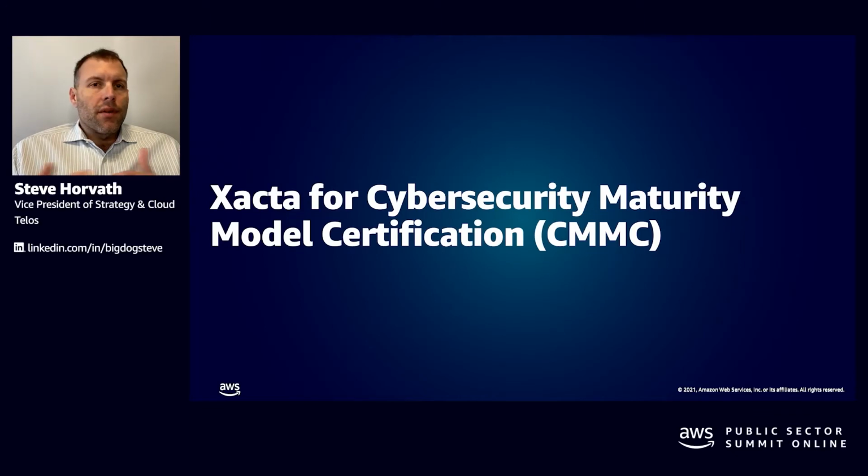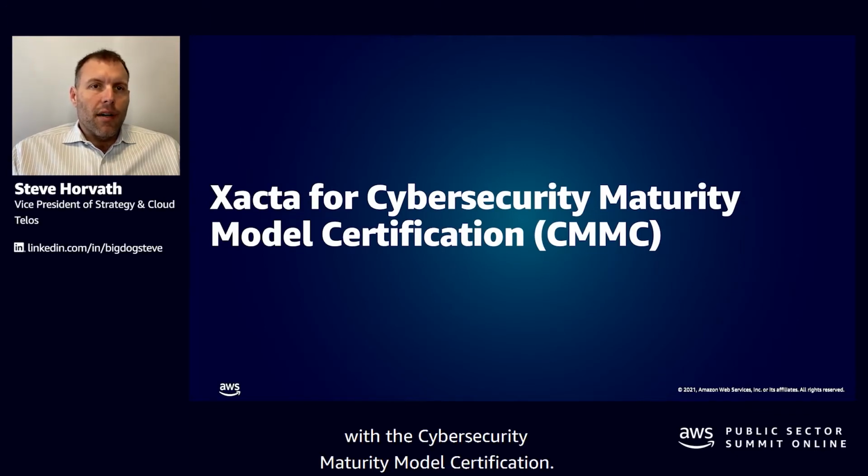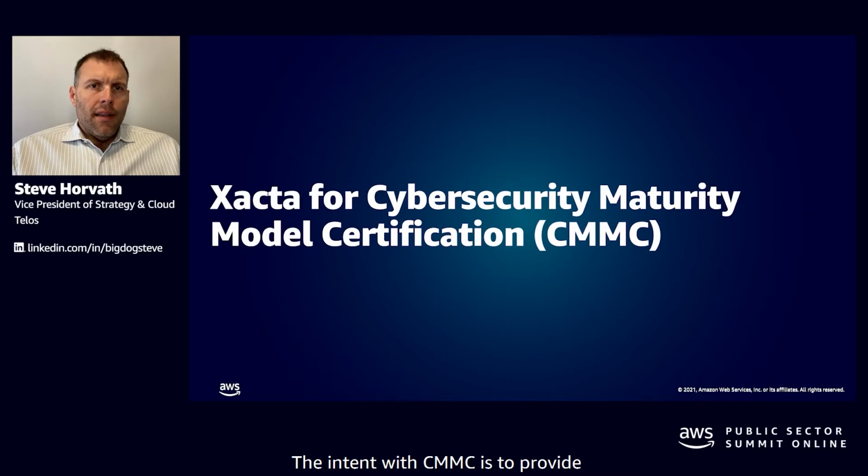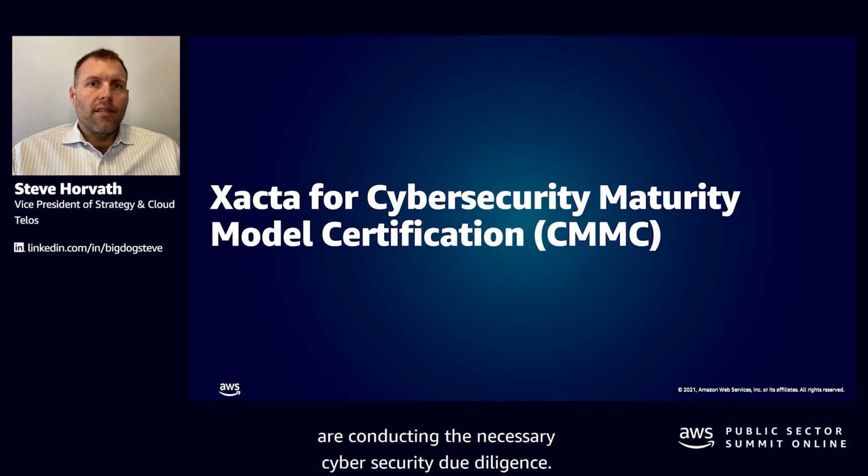First, let's start really with the Cybersecurity Maturity Model Certification. While CMMC has been a major topic of discussion for the last couple of years, it is still very much an emerging standard. The intent with CMMC is to provide the U.S. federal government with a mechanism to validate that vendors and contractors are conducting the necessary cybersecurity due diligence.